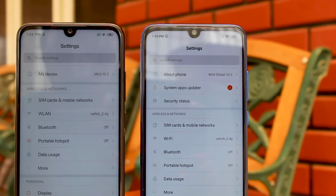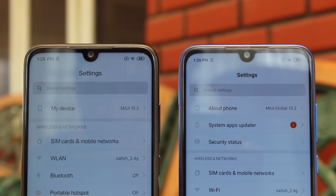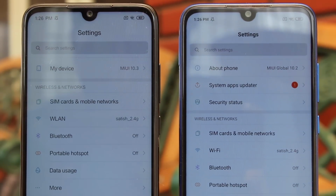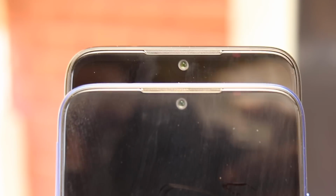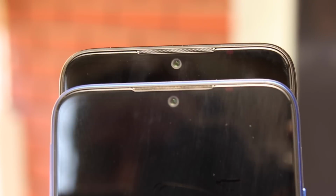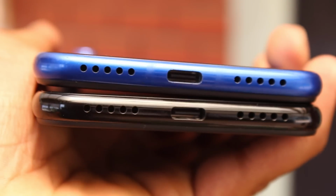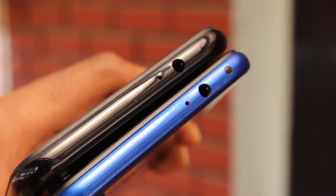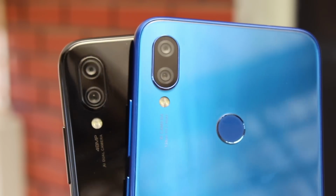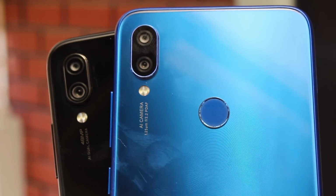Coming to the front, both the phones get water drop notch, which is tiny and doesn't annoy when you are using the phone. You would notice tiny notch just above water drop notch, and on bottom the chin still has some bezel which also houses LED notification light. On front, just above water drop notch, you can notice front facing speaker. On left, hybrid dual SIM slot which can support 2 nano SIMs. On right, the volume rockers and power button which are made of plastic. On bottom, Type-C charging slot beside loudspeaker. And on top, 3.5mm audio jack along with infrared sensor. On back of the phone, dual camera setup and fingerprint scanner. So overall, the build, design and placements are all same on both the phones.